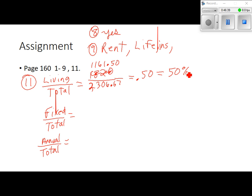Fixed expenses. Which answer was the fixed expenses answer up there? Number 4. So what was the answer number 4? $1,000 even. We're going to divide that by the total. What's that give us? 43%. Anybody else get that? 0.43? Something close to that? Ignore those stray marks going up through there.